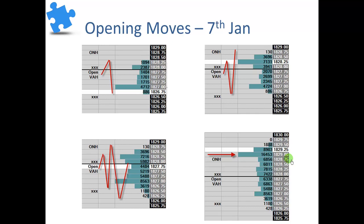Okay. So right now, we don't know if this 1829.50 where we've traded is the top of the move, if it's the start of a new range, or if we're going to go straight up. But what we can do is focus on the action around this 1829 price.